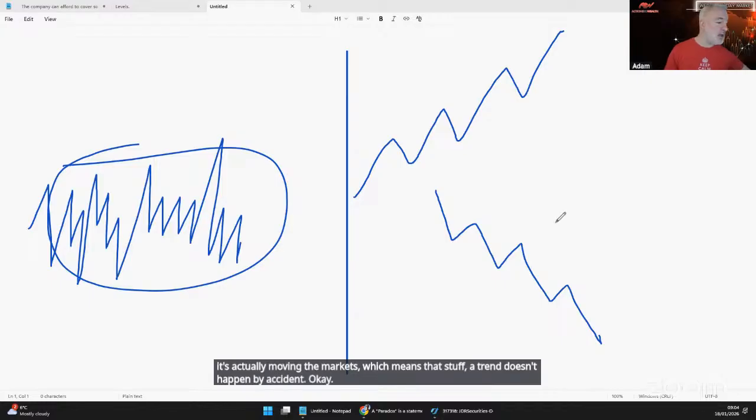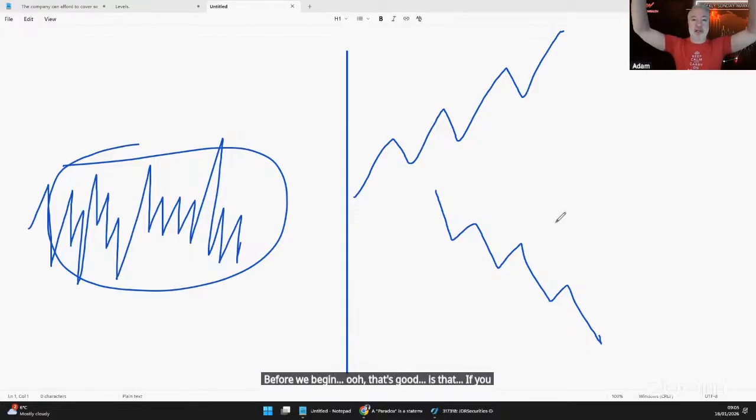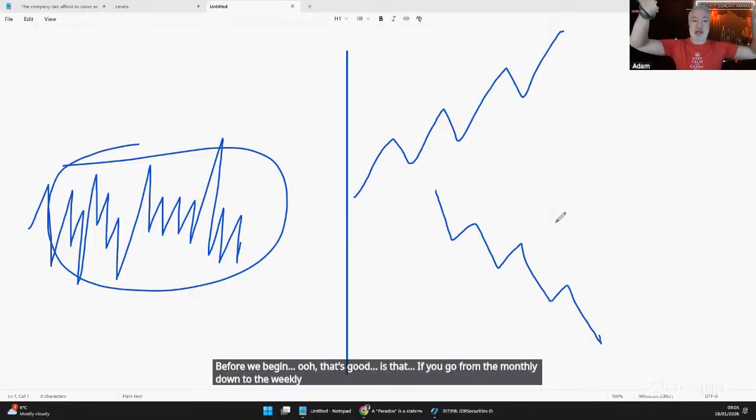Okay. Now, the next thing you also need to know before we begin is that if you go from the monthly down to the weekly to the daily and below that, you have different types of money on each level. So on the highest level, guys, think about this.